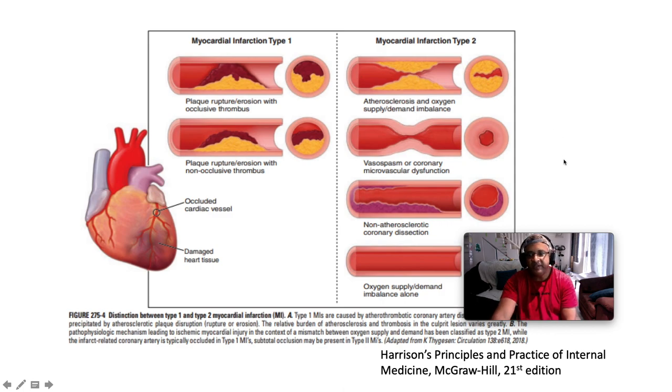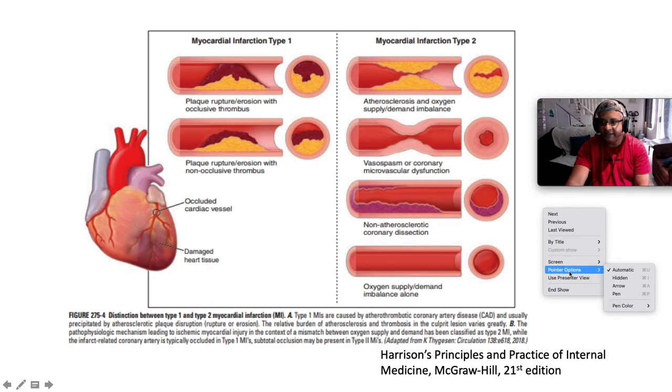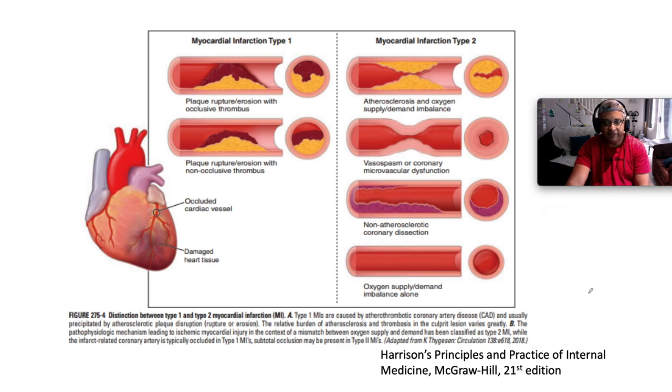Okay, now there are different kinds of myocardial infarct. So this diagram just delineates the difference between myocardial infarct type 1 and type 2. So type 1 MIs are caused by atherothrombotic coronary artery disease and usually precipitated by atherosclerotic plaque disruption, either by rupture or erosion.